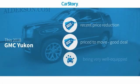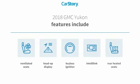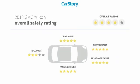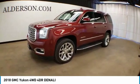Car Story research indicates this vehicle as having a recent price reduction, a good deal, and loaded with features. Features also include keyless ignition, heads-up display, rear heated seats, ventilated seats. With these ratings, we are pleased to show you the 2018 Yukon.